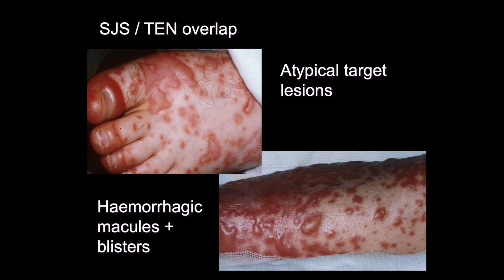So the patient started with perhaps more typical target lesions, but these have spread, producing more widespread atypical target lesions, sometimes with the development of hemorrhagic macules, and as commonly occurs in target lesions, there's central blistering. So this is Stevens-Johnson's toxic epidermal necrolysis overlap.